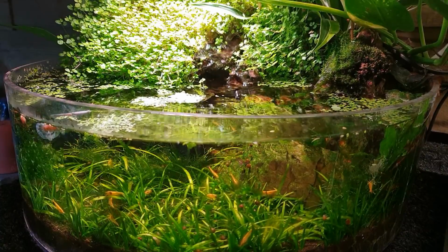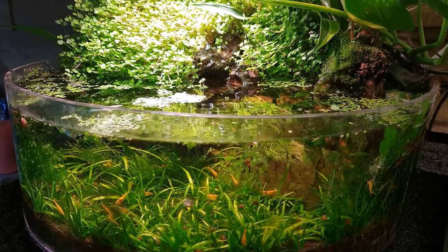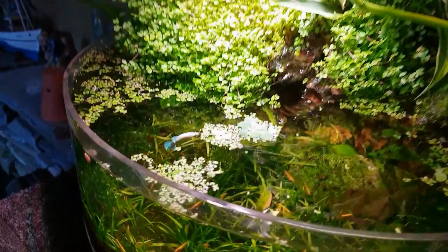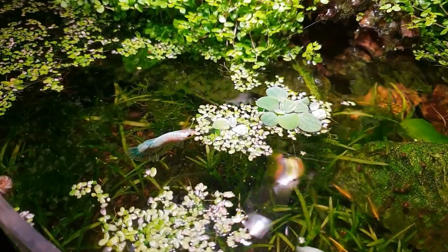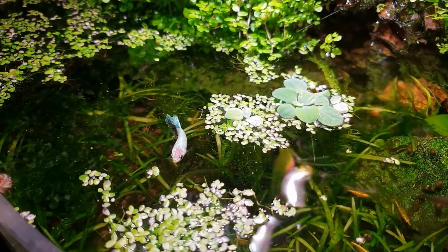But little Jackson there, looking lovely. Beautiful colours coming out on him. You can have a little look from the top, and you can see that beautiful colour, that lovely turquoisey blue which is coming out in his fins.